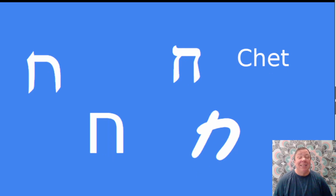Now, a Chet is kind of like a Hey, but it's closed up at the top. You see that? So when you say "h," your tongue is down away from the roof of your mouth and the back of your throat. But when you say "ch," you kind of close the gap there towards the back of your mouth near your throat. So a Chet is kind of like a closed Hey, and that's what it looks like.